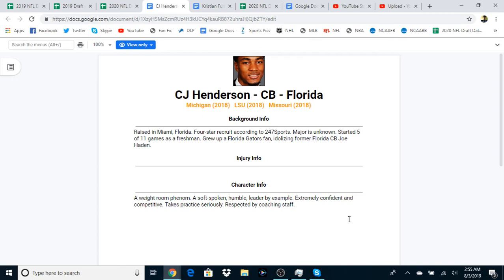Apparently he idolizes Joe Haden, so that's pretty interesting. I'm hoping to see a little bit of physicality from him. Weight room phenom, respected, confident, competitive, good character, basically is what it sounds like to me, which is always good to hear about. So let's get into this a little bit with some of his 2018 tape from last season.